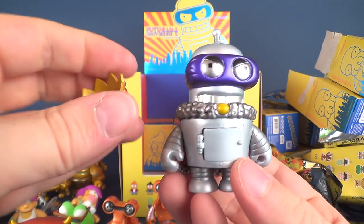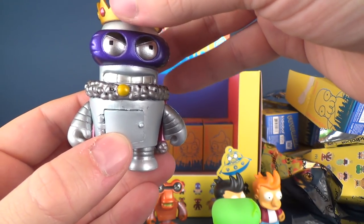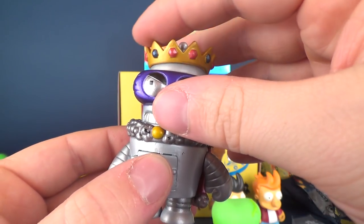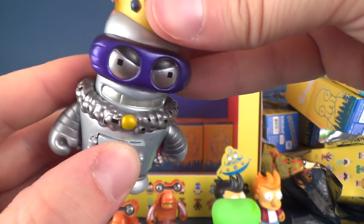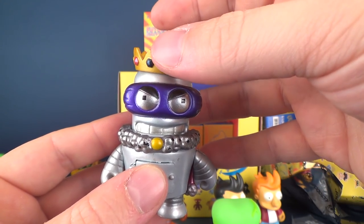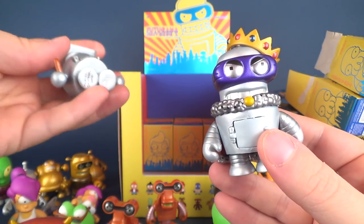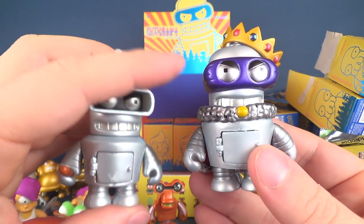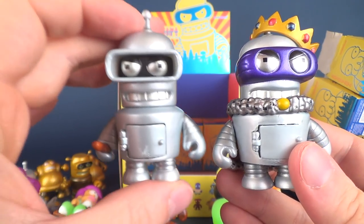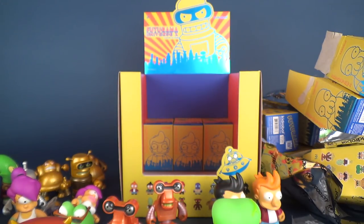Next one we have is Super King Bender. Comes complete with crown that doesn't quite sit very well. It kind of just sits over top of his head. Still has the little opening on his chest like the regular Bender had. I wish that the crown could have sat a little bit better. I know it's supposed to just kind of sit to the side, but I wish it sat a little bit better than it did. Comparing him to regular Bender, you can see the differences are the purple mask as well as the cape, whereas regular Bender just has the cigar and of course the Pharaoh's mask as well. So we'll put him right over there.